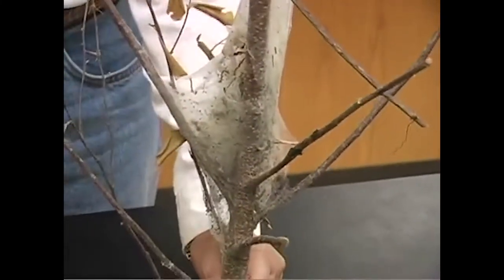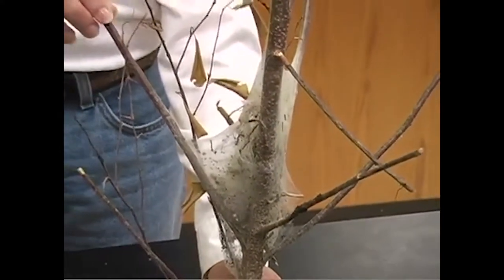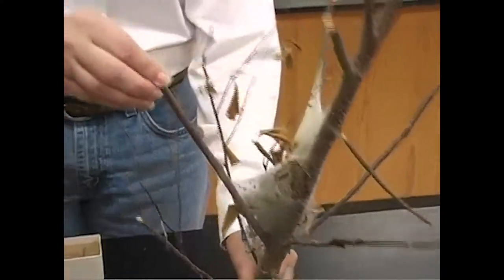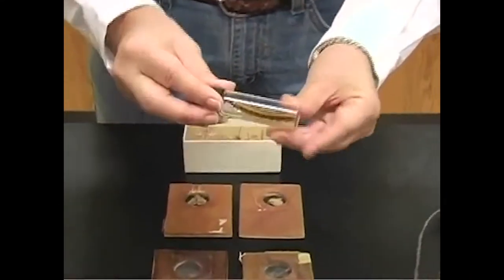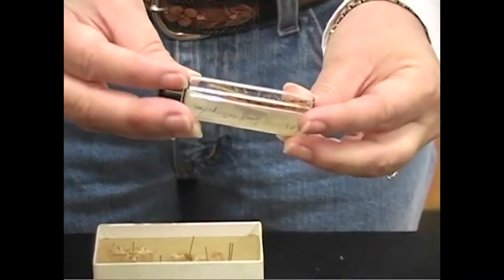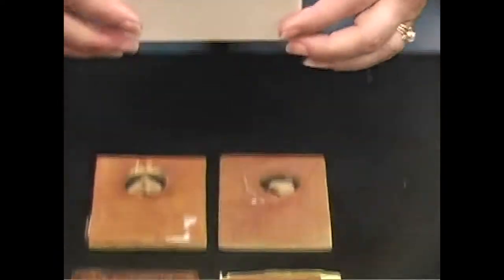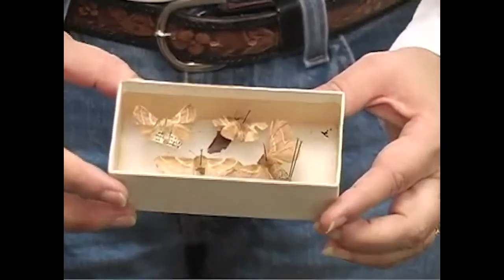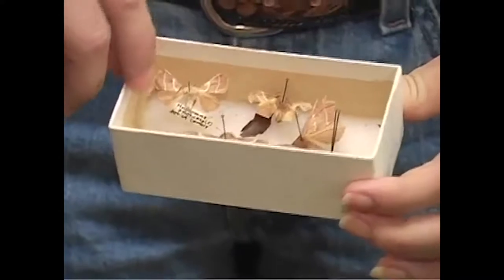They come out in the nighttime and they feed when they're safe from predators, and then they return to the tent. The larvae is a rather large caterpillar, and it has a white stripe down the middle that's very characteristic of this caterpillar. The adults are a tan colored moth, and they have buff colored lines.